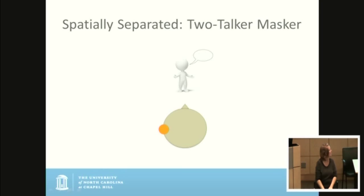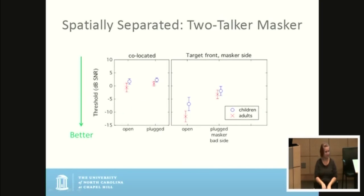We then do our spatial separation. So we have our target speech coming from the front, and then we spatially separate our masker to the side of the ear with the simulated hearing loss. In this condition, we have our data that I've already presented here, and now we've got data looking at what's the threshold in dB signal to noise ratio when we plug one ear and we present the masker to the ear with the hearing loss. So if you recall, when the masker is on the side of the hearing loss and the target speech is either in the front or on the side of the normal hearing ear, the listener is probably going to do okay in that situation. These data would suggest not as well as we might think.